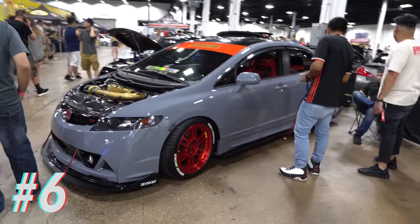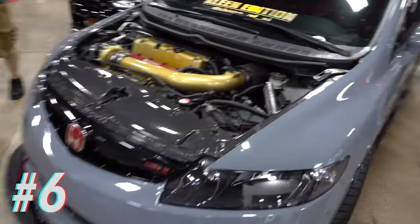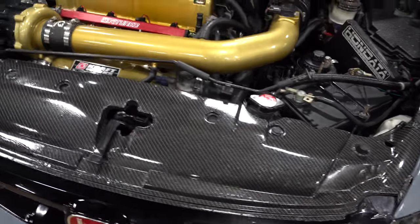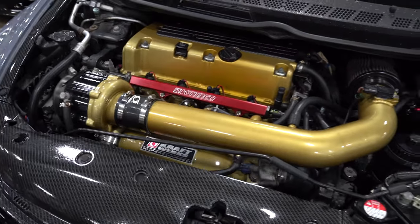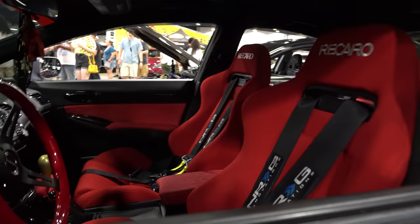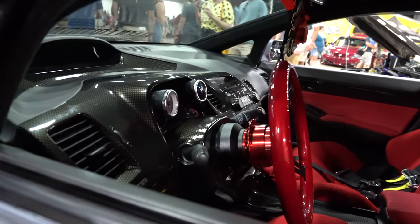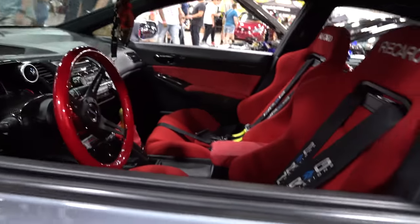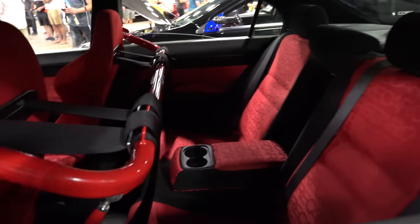On the 6, we got this Mazda right here. I'm not a big fan of the front end, but overall, this car looks really nice. Definitely like what he did. Got the hydro dipped valve covers, looks nice. We got a supercharger, valve cover to match, looks nice. RPF1s in candy red, looks nice. Got the car seats, looks nice. They dipped the center console, looks nice. Got the NRG steering wheel, looks nice overall, definitely looks good.